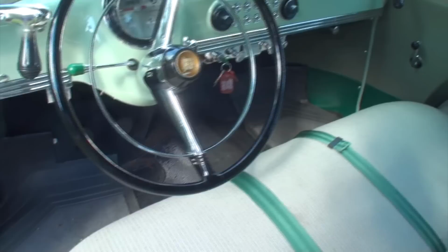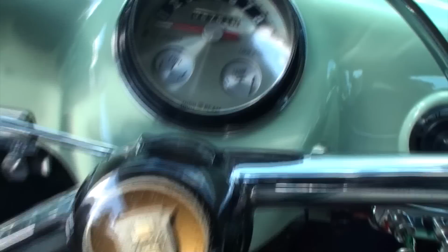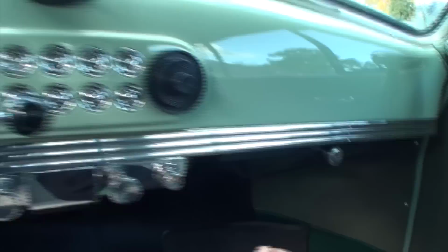Let's show the overall. Now, the seat belts were put in by the owner. They didn't come from the factory. Here's that window guard. Let me just get inside here. Look at that. Is that great? Wipers. Wow. This is kind of interesting too. You push on this, and this pulls out like that. It's like a drawer.